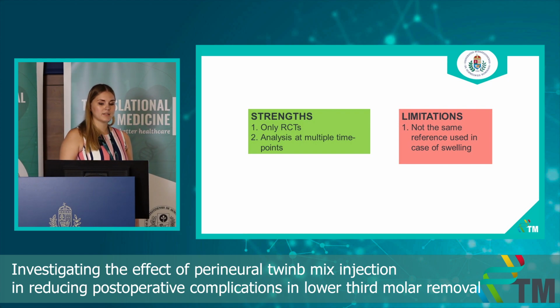The strength of my meta-analysis is that only RCTs were included, and the analyses were performed at multiple time points.